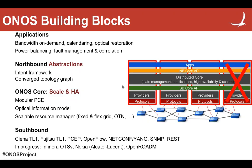These are high-level, network-related functions. We also demonstrated things that are more lower layer: power balancing, fault management, and correlation. Things that have more to do with, when we disaggregate hardware, how do we deal with certain features that are typically built into the box. In terms of abstractions, and again, these are the things that the application developers typically are most interested in, there's really two abstractions that helped us a lot in building some of these applications.